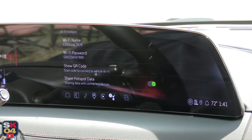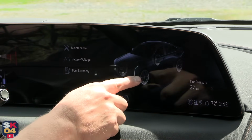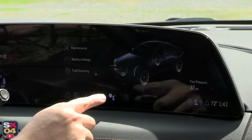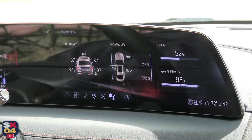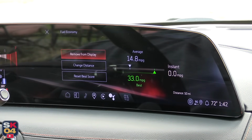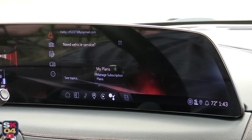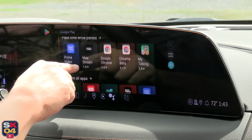The V-Series is loaded down with all kinds of safety features, starting with 8 airbags in total. There's frontal airbags for the driver and front passenger, along with driver and front passenger knee airbags, seat-mounted side impact front airbags, and head curtain airbags for both the front and second row outboard seats. In addition to standard adaptive cruise control, you get Super Cruise driver assistance technology. It allows for hands-free driving on compatible roads.